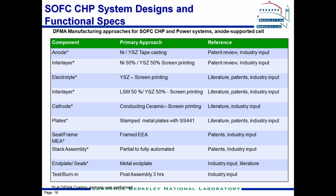So for system designs and functional specs, similar methodology of building out components through bottom-up analysis. The first 5 or 6 are the electrode, electrolyte assembly: the anode, interlayer, electrolyte, interlayer and cathode. And again, this is an anode-supported cell utilizing YSZ, nickel, and LSM. We're relying on tape casting of the thicker anode and then screen printing for the other EEA layers. And this is an LSM for the cathode, and then stamped metal plates with stainless steel 441 for the plates, and down the line there.